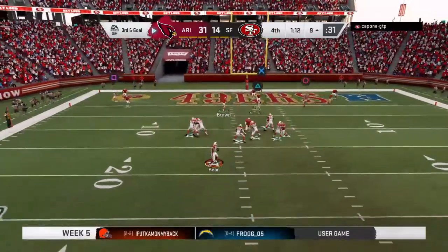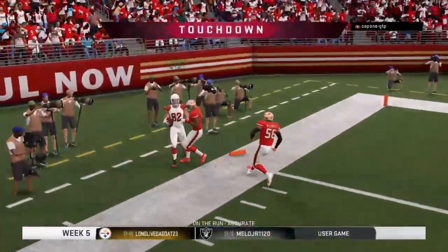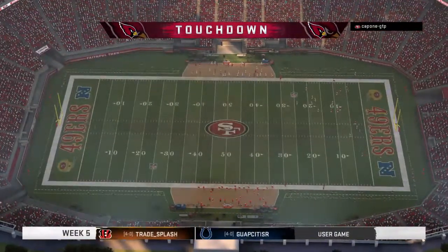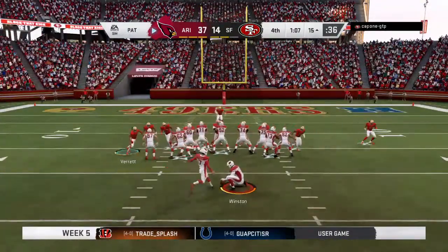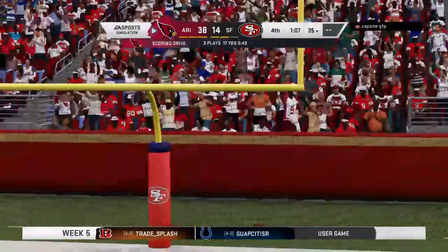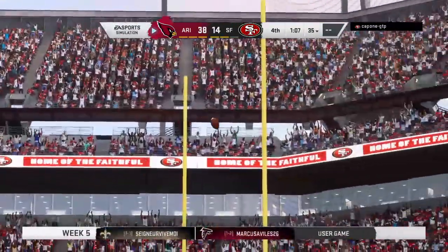From the gun, Bean. Buying time to his left. And he'll take this one in for the Arizona touchdown. A 9-yard touchdown grab. And the Cards use the short field to their advantage as they cash in for 6. Extra point by Fairbairn, up and good. And the decision to just kick the extra point winds up successful.